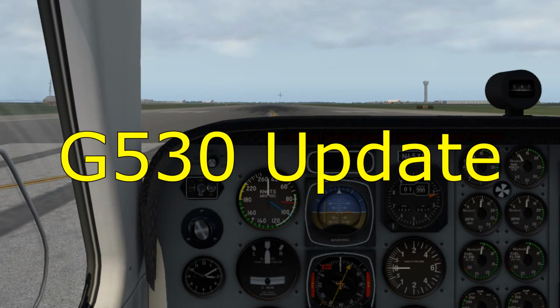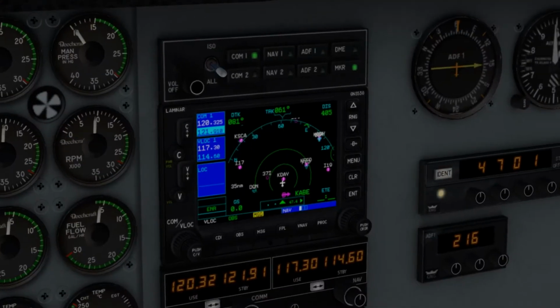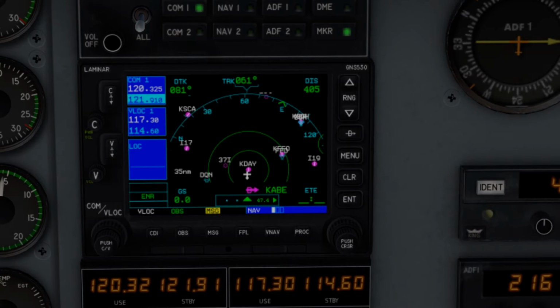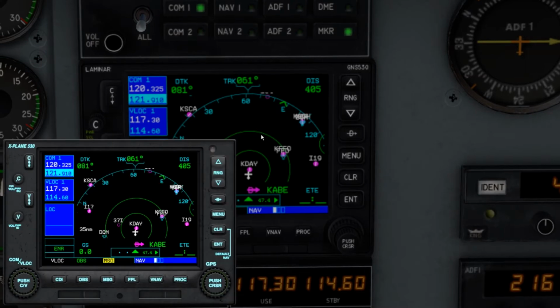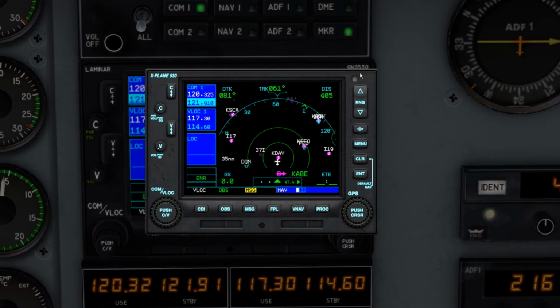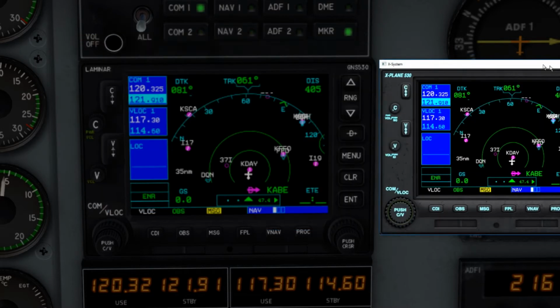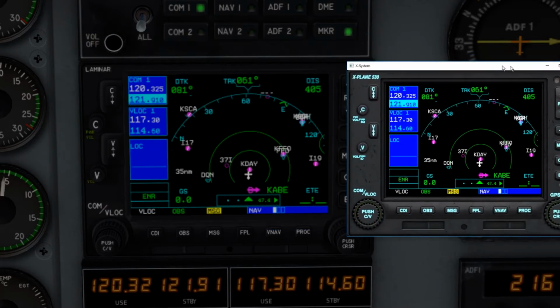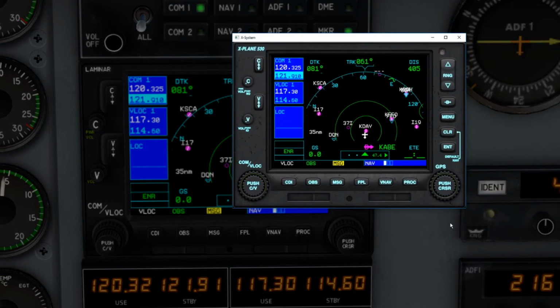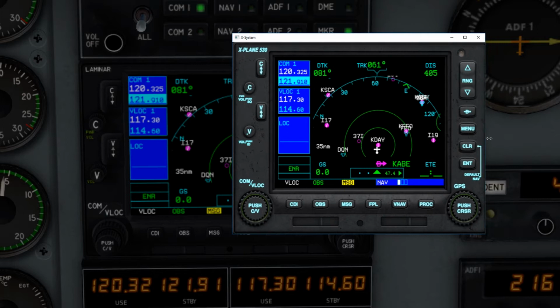X-Plane has always kind of lagged behind FSX and Prepar3D in that you couldn't have multiple windows to display instrumentation on another monitor; it was limited to one window. Of course, that changed with X-Plane 11, and it's really been a boon. The ability to take the GPS and pop it out into a separate window and drag it onto another monitor is really an awesome thing.